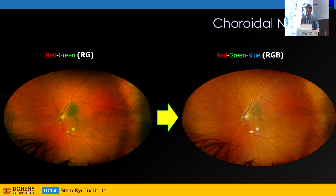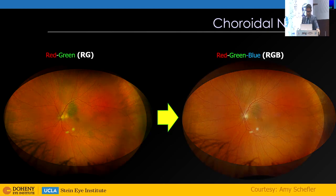Now, of course, this probably reflects more obviously what we see, the RGB image, when I examine the patient. Sometimes I've been struck by, I've examined this patient, the nevus was barely visible, and yet I obtained the Optos image and the nevus stands out. Now you can see why. Again, because the lack of the blue actually makes it stand out a bit.